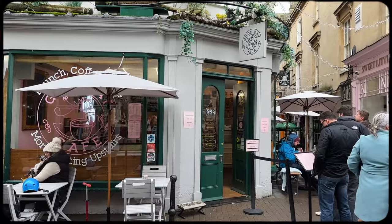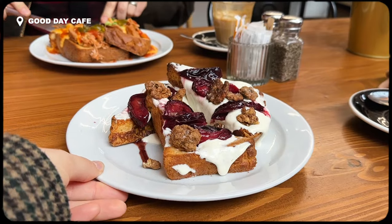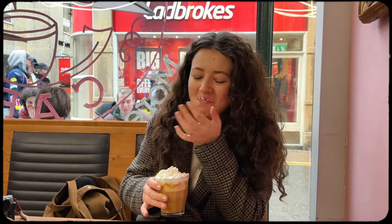All of that history worked up an appetite, so we made our way to a cafe that I had spotted yesterday, and let's just say this loaded French toast and a maple syrup latte, it definitely hit the spot.